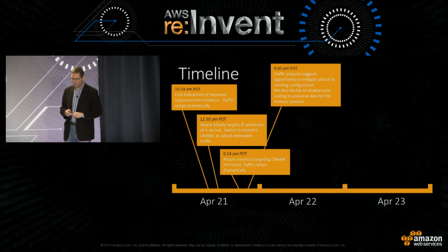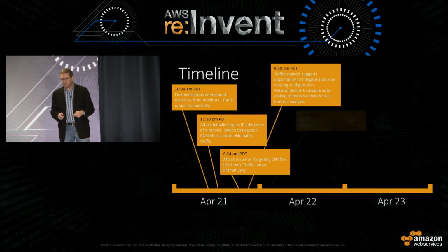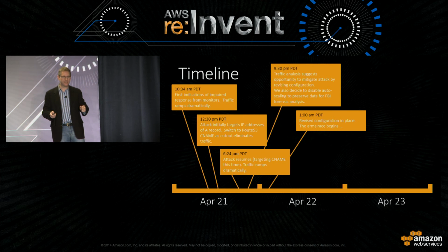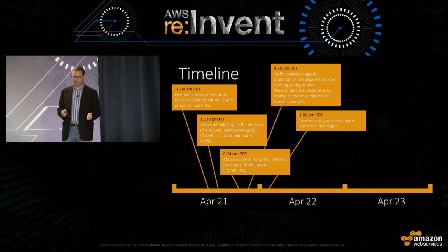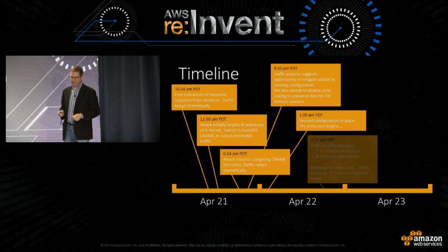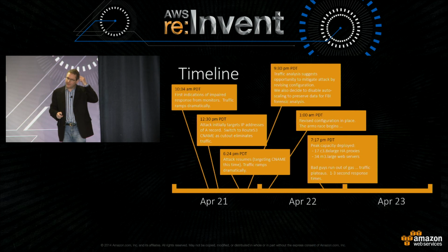So we put our game face on, let battle commence. And we had the configuration in place by about 1 in the morning. I'm giving updates every hour to the board of directors at our customer, and the arms race begins. Amazon scales up, our attackers scale up. Amazon scales up some more, our attackers scale up some more. And this continued until around about 7 in the evening on the second day.